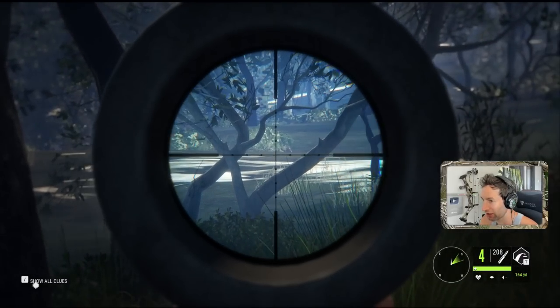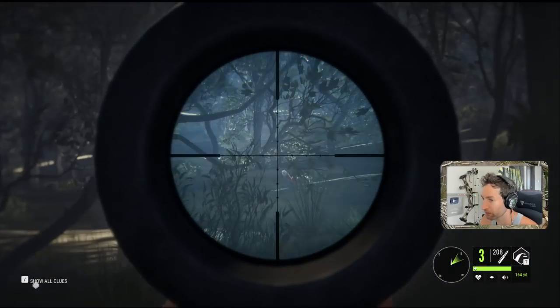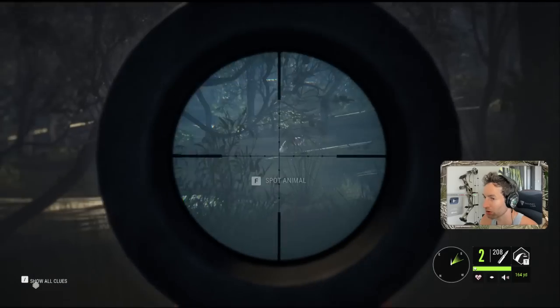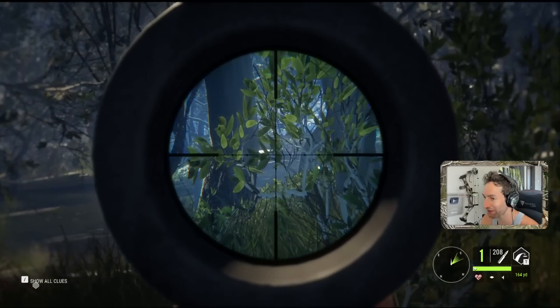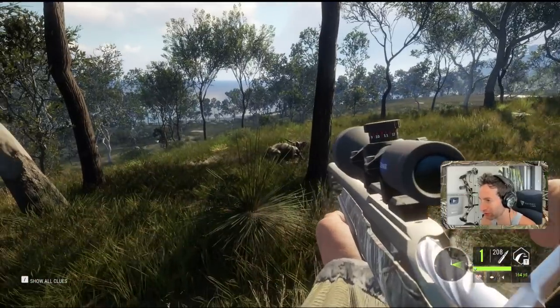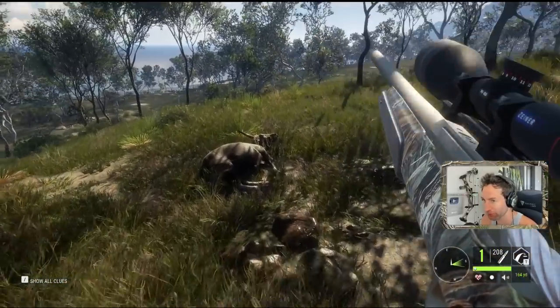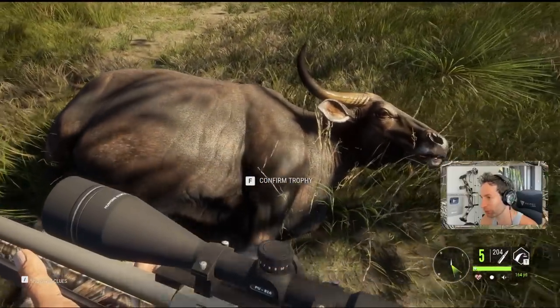I mean, can you say absolutely money? Like, seriously? It's so accurate, it's not even funny. We freaking hit that fox two times on the run, maybe even three. Wow. But here we go. Our first big bantang down. We took him down with a bow.